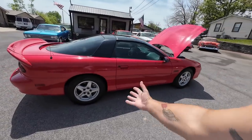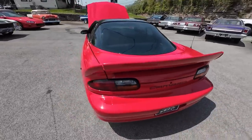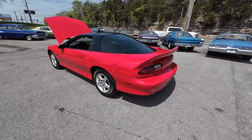We're gonna see the undercarriage shots all lit up. And then at the end of the video, chip scratches, dents. If it's there, you're gonna know about it, guys.